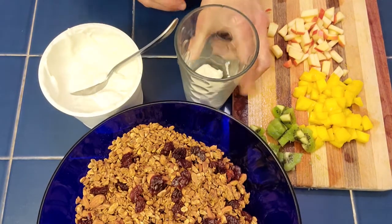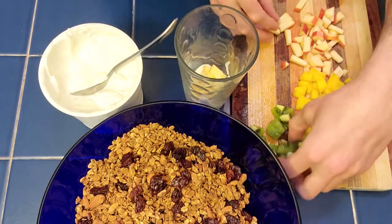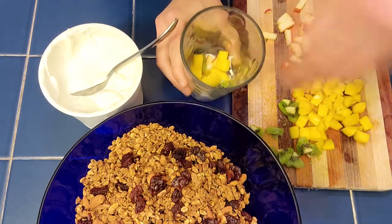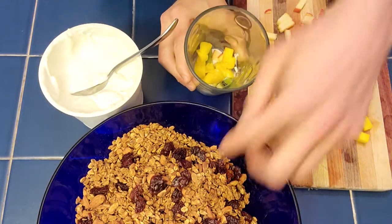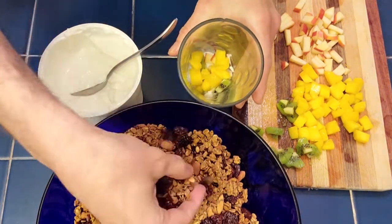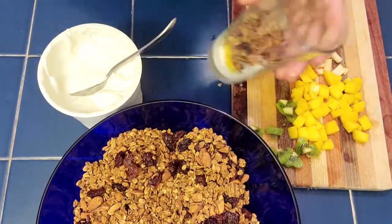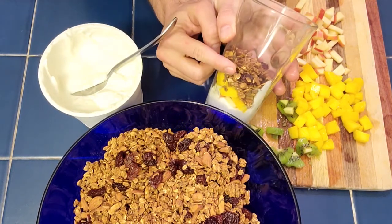Then we're gonna go ahead and put a little bit of fruit in. I'm gonna do a few pieces of apple, a few pieces of kiwi. I'll show you inside, and a little bit of mango. I've got a lot of mango actually, so I'll put a little more mango in there. Then we're gonna take a bit of our granola, right? I'm gonna use my other hand because it's dry. And we're gonna put a couple of little scoops of granola in there. So we get a nice layer of the yogurt, then the fruit, then the granola.